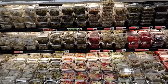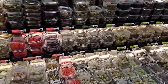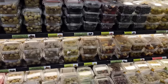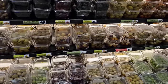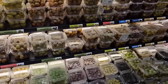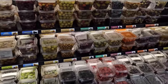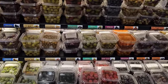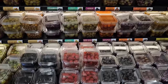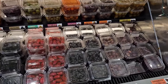Look at all of these different olives. There are so many, guys. This is just crazy. Provolone stuffed olives. Oh my goodness. Hot pitted mix right there. It's unbelievable how many they have. It's unreal. Got the whole Italian mix there. The Gimlick green Kalamata. Wow. I've never seen so many olives in one place.